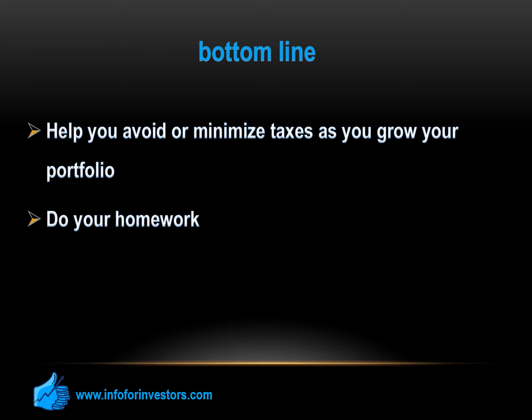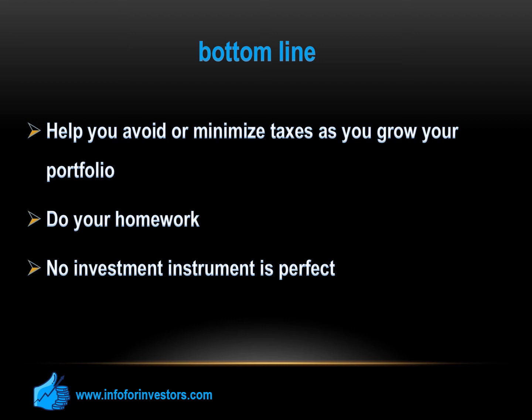Remember that no investment instrument is perfect by itself. Municipal bonds may not be the best choice to diversify your portfolio. This is particularly true if you belong to the low tax bracket. However, if you are in the high tax bracket, municipal bonds may work for you. They're conservative investments that provide tax-exempt returns. It's an attractive solution to diversify your investment portfolio.